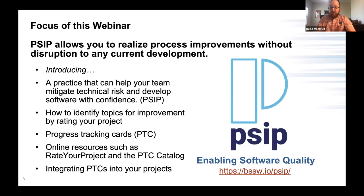The focus of this webinar is on a method for software process improvement that the IDEAS team has developed and applied with numerous teams across the ECP. That includes a workflow for software process improvement, activities and artifacts that help teams set, measure, and realize their goals, and online resources and automated tools that facilitate that process. I'll describe the PSIP toolkit and will show you how you can apply it to your own project.